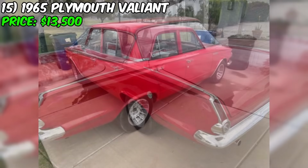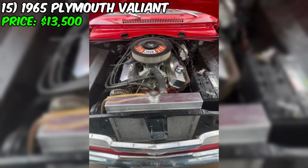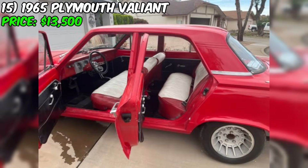This particular Valiant has been given a new lease on life thanks to a series of upgrades and modifications. The rebuilt 318 engine is a true workhorse, known for its reliability and power. And with the addition of the Holley Brawler carburetor, you can expect even better throttle response and overall performance. But the upgrades don't stop there. The seller has also installed a new starter, exhaust system, and battery, ensuring that this Valiant is ready to hit the road at a moment's notice. And with the rebuilt 727 transmission and B4M Z-gate shifter, you'll have complete control over the power at your fingertips.